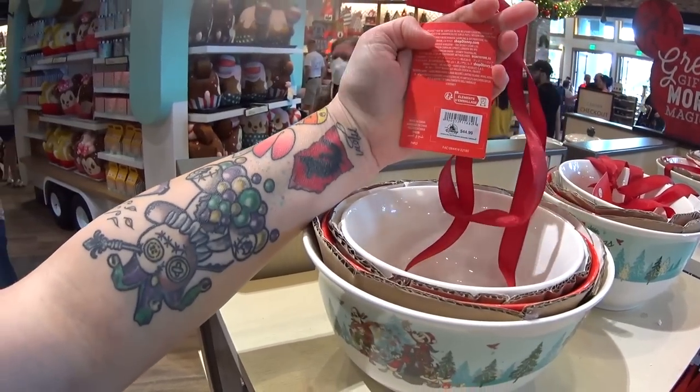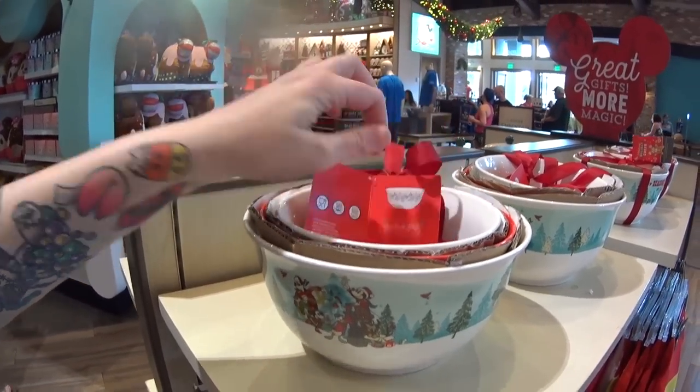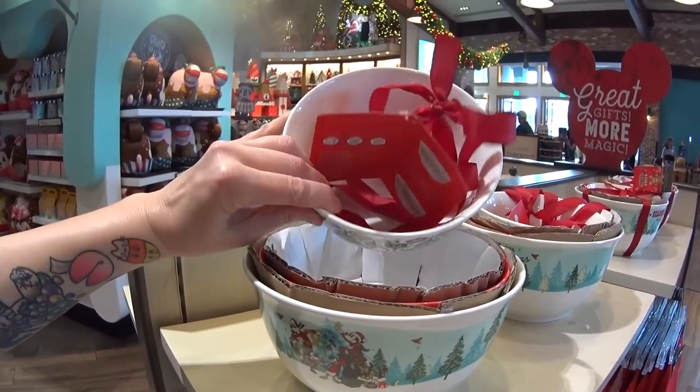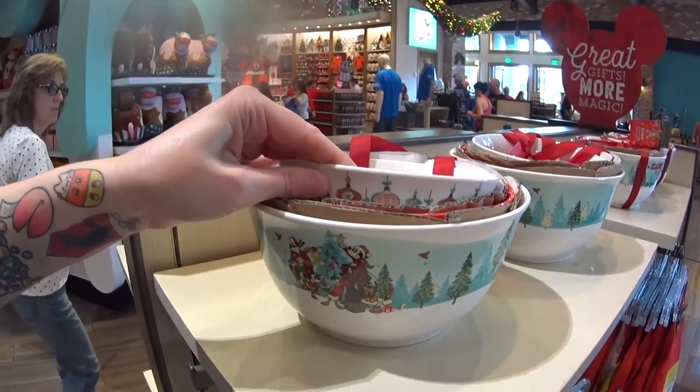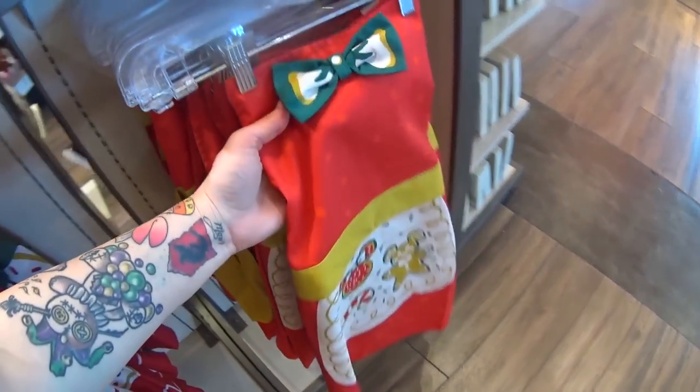Holiday Cheer Bowl Set, $44.99. You get these three bowls. This is undone, so I'm just gonna give you an idea of what it's like. Very nice, very nice. And oh my gosh, a new apron. Look at it, look at the bow tie.